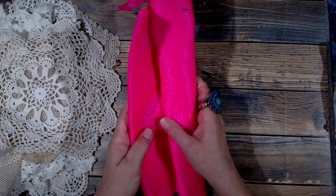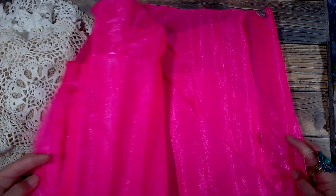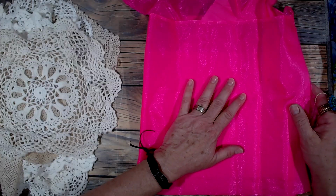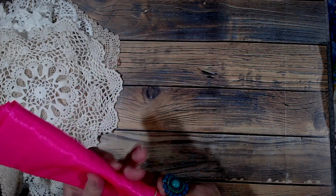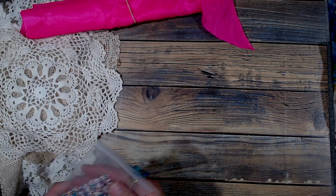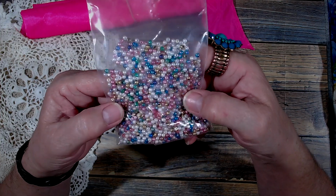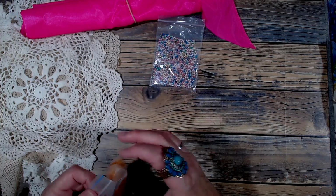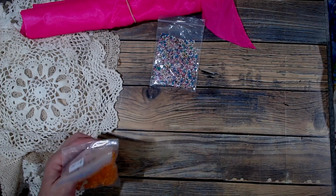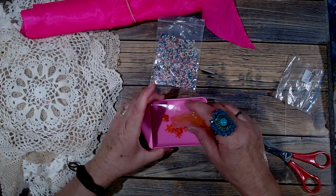I got this gorgeous piece of electric pink fabric. Don't you love it? Oh wow, my eyes are just going nuts at the moment. That is so bright. I just love it. So there was that, and I found some beads. There was these beads, really tiny little pearl beads, which are so pretty. Now these were all just like either 50 cents or $1. I'll just get some scissors and open some of these up so I can show you.